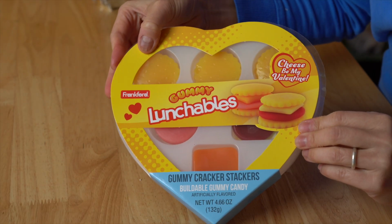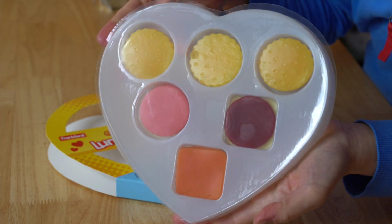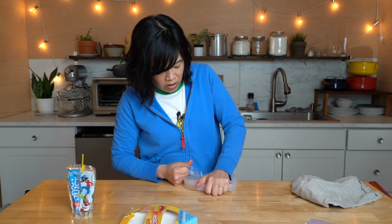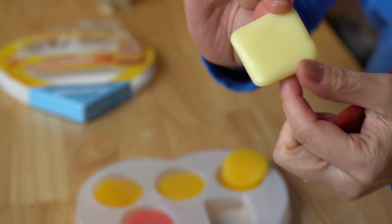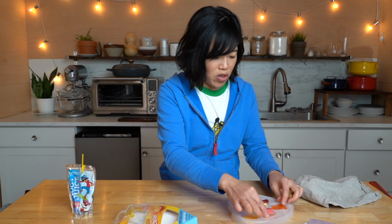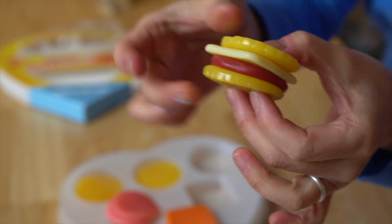Here's the gummy Lunchable. I see why they put this packaging, because when you remove it, it looks like a makeup palette or something. I can tell you it's not meat flavored. I can smell fruitiness. Ugh. Very difficult to open. Like a pepperoni, maybe? Cheese? That looks a lot like the cheese, doesn't it? Maybe those are like ham. It's so supple and squishy. 2 more cheese things. We have enough to build 3 sandwiches.